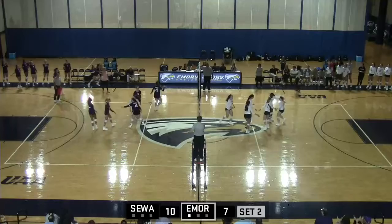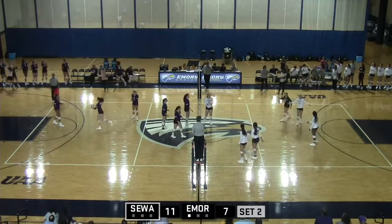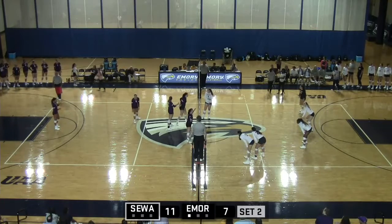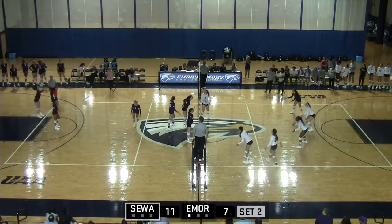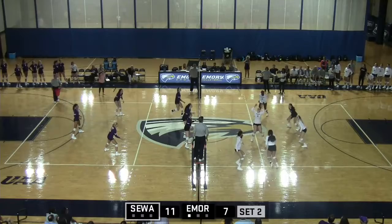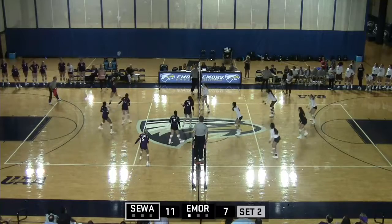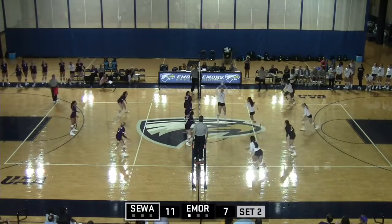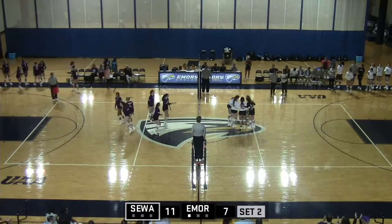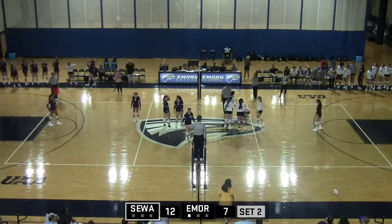Into the net. I guess you often trade an ace for a missed serve, but when you're trailing by 4, everything counts. Liz Giles to serve. This one not passed well. Martin found a way. Martin found a way again. Kept alive by Sewanee. Be a free ball back to the Eagles. What can they do? Right side. And that didn't come. It's either blocked or didn't come at all. I couldn't tell which, but 12 serves 7. This Sewanee team came to win.